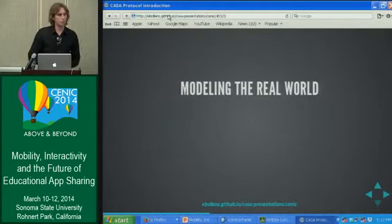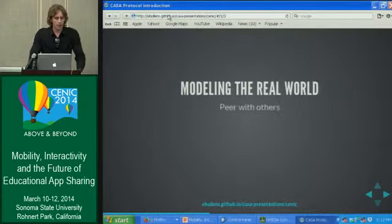So taking a different approach, CASA looks at how we model the real world and the real interactions that we have as we go to hunt down these apps. When I, as an administrator, would look for apps that my students might find useful, I might pick up the phone and call somebody at another UC or a Cal State and ask, what apps do you have? So I could go out there and discover apps.